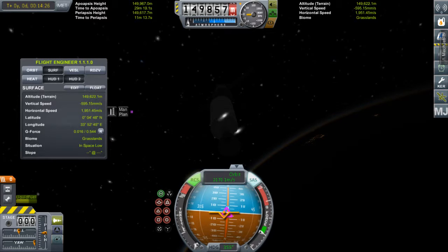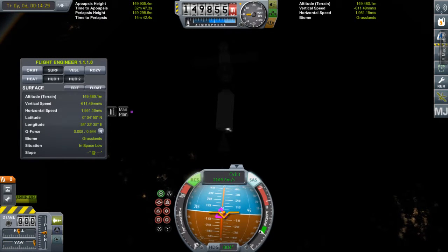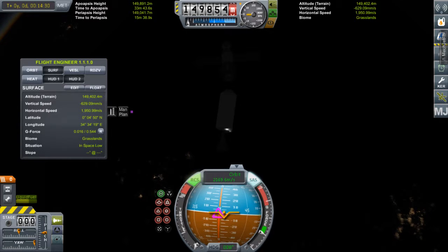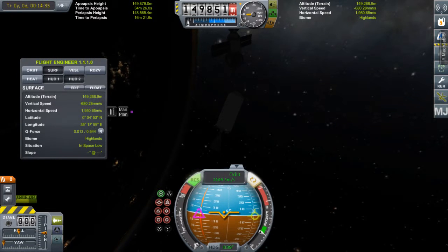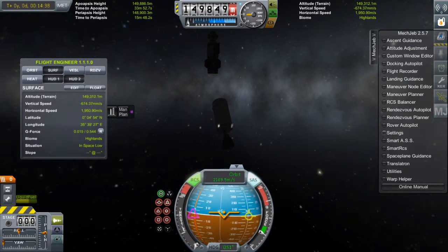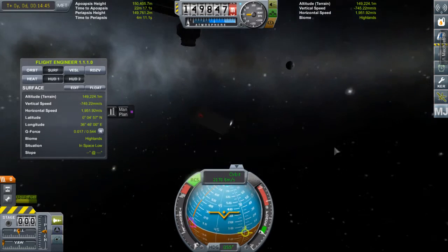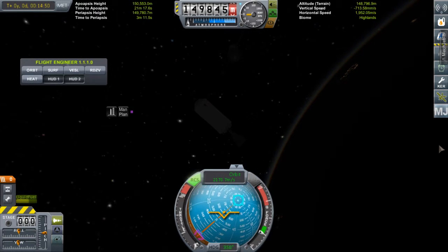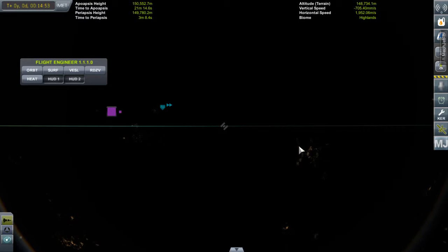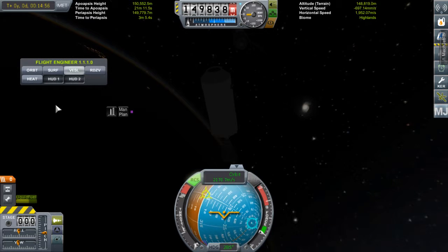And the first stage is aiming for the retro vector. That's going in the opposite direction of where we want to go. The smart attitude control system is coming up and is bringing us onto our retro vector as we slowly drift away from our station. Approaching retro vector.